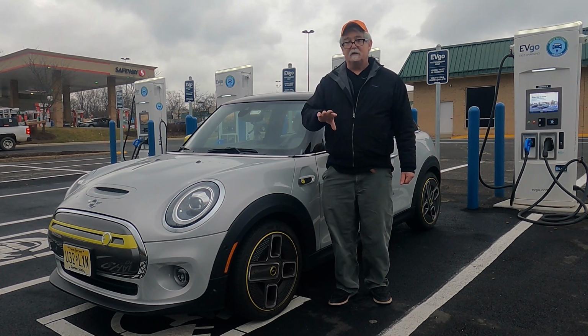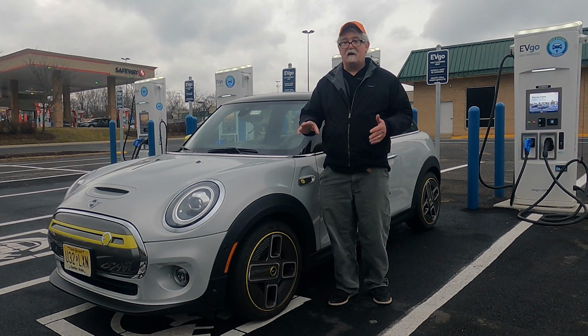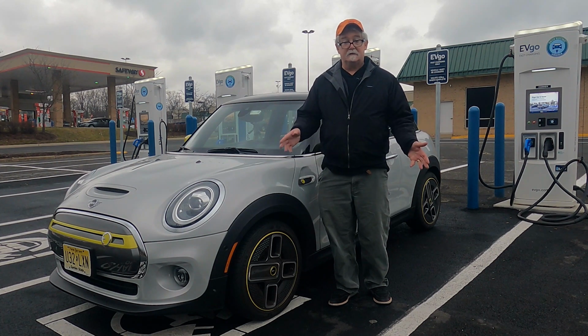So recharging is really a key part of owning an electric vehicle. That's just part of the thought of it. It's just not like going to a gas station, filling up with gas and going on your way, because it's going to take some time.